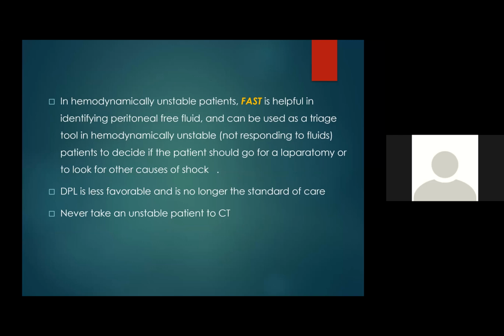This is very important. In a hemodynamically unstable patient, FAST is helpful in identifying peritoneal free fluid and can tell us if there is an internal bleed, okay? And you should not send any patient to CT, and laparotomy should be considered, okay? DBL, as some of you mentioned, yes.